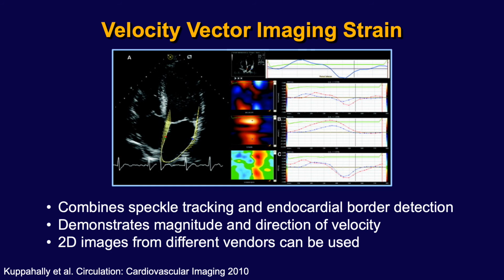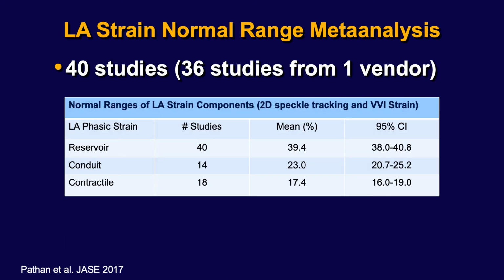The third type is velocity vector imaging strain. It combines speckle tracking and endocardial border detection. It can apply to images from different vendors and can demonstrate magnitude and direction of velocity. There's already a meta-analysis of normal reference values for strain. The analysis had included 40 studies using 2D speckle tracking or VVI strain. Reservoir function was 39.4%, conduit 23%, and contractile function 17% in the study.